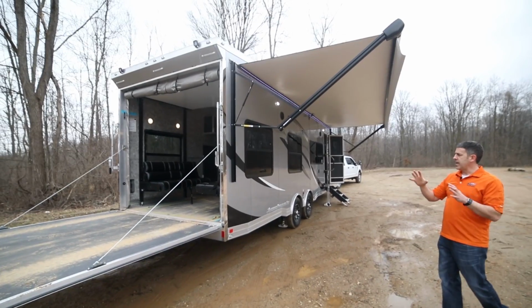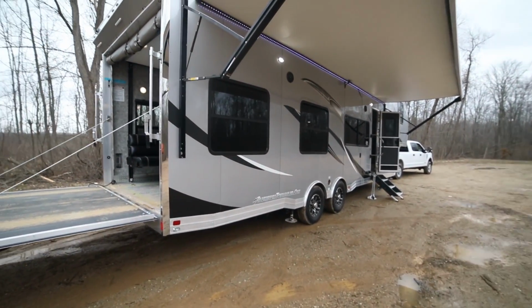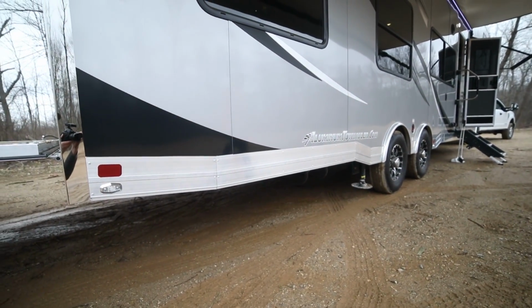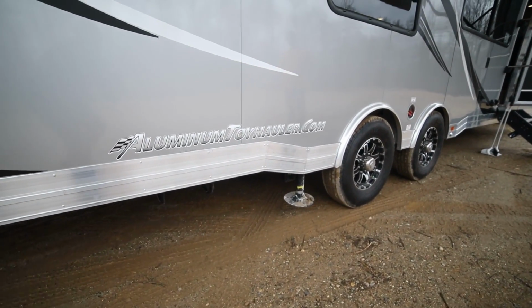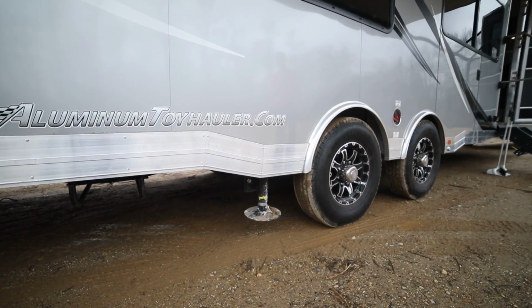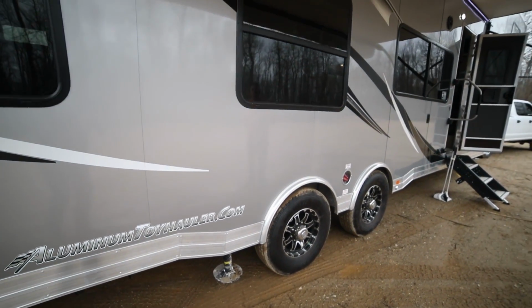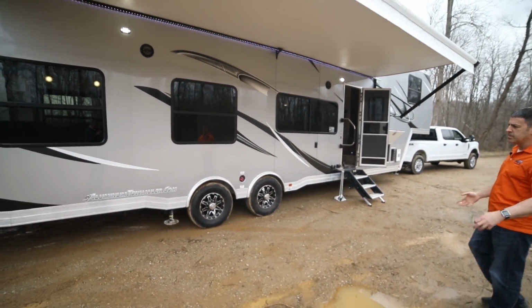But now if you want to pan down here to the side of it, we put some serious extrusion on the bottom, some really nice trim, and we get this nice little drop down fenderette skirting. So it just all looks cool. So we took that blend of RV and race trailer look that we've come to perfect and make look really good. And so it's just a good looking trailer, a big beefy trim on the bottom.